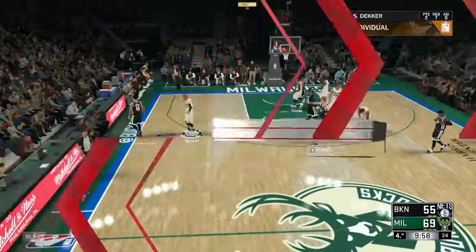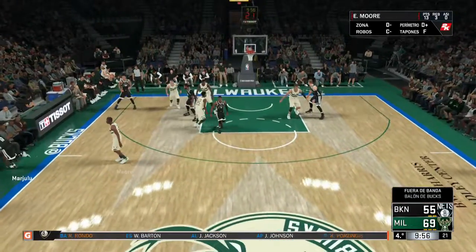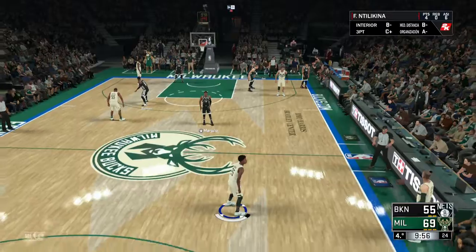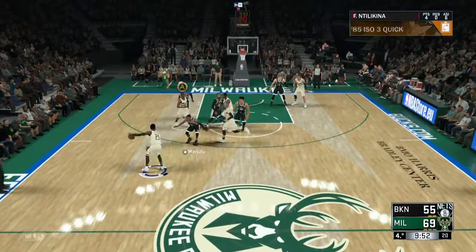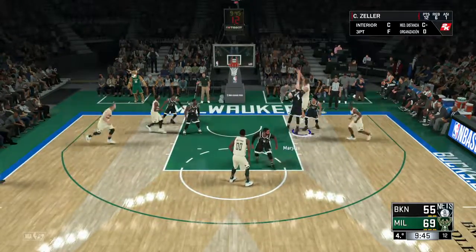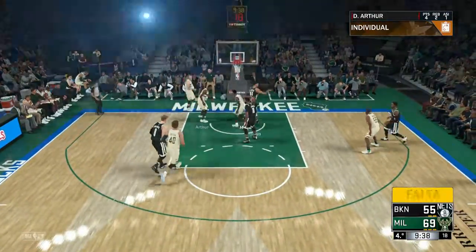So for the Nets, Porzingis is checked in for Davis. Rajon Rondo subbed in for Evans. Out of bounds, Milwaukee takes possession. Here's Ntilikina. Moore outside. Porzingis against Zeller. Over Porzingis. And he tries off the glass, but it's no good.